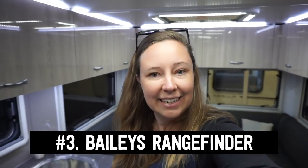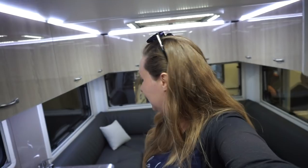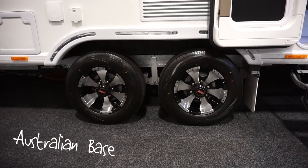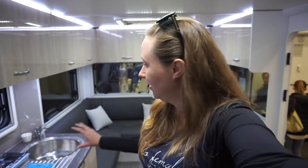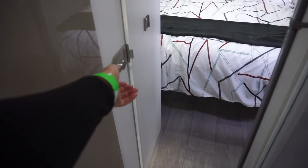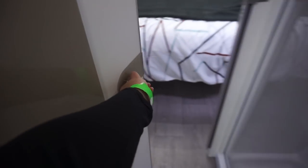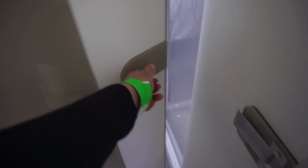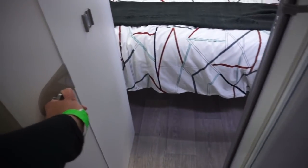And then this is my third favorite, a Bailey's caravan. It's got a solid base with the Jayco chassis, but it's got this lovely top area. And I just like the feel of it. There's a lot of space there. And this one's got a separate toilet and shower. And this one also has the double door. This is so clever.